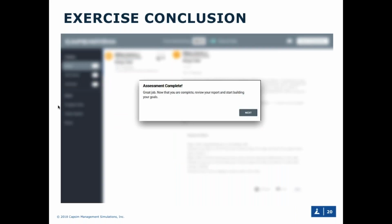So the assessment's designed to take less than 60 minutes to finish. The Capsim folks have told me that the average completion time is sitting at around 44 minutes. So you can deliver this easily in one sitting. It can be assigned as a homework assignment, these sorts of things, because it's delivered online.